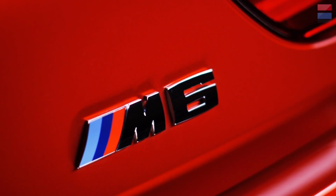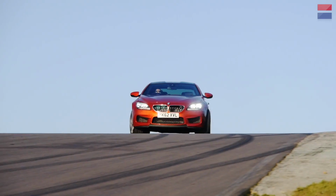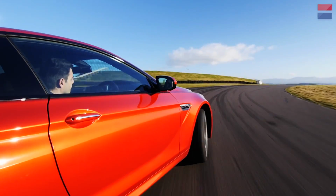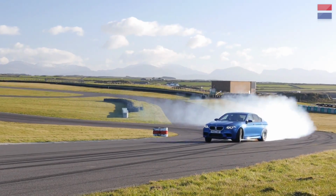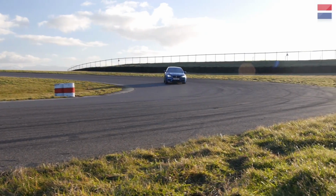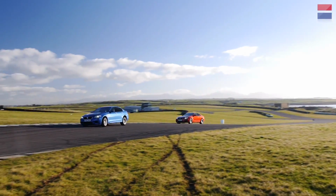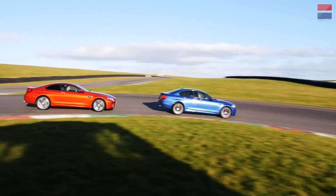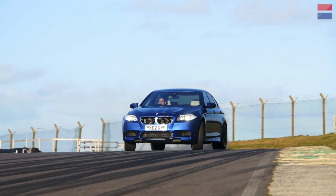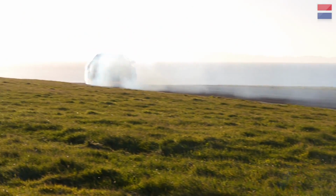The M6 is BMW's new performance flagship. It seems to tick all of the boxes, but there's another BMW that ticks them too. It's called the M5 and it's cheaper, has the same 560 horsepower engine, and it's more of a sleeper thanks to its 4 doors. So is the M6 just an M5 in drag, or a genuine sports car in its own right? We're about to find out the best way we know how, with a racetrack and lots of tyre smoke.